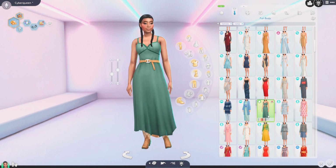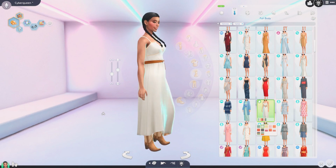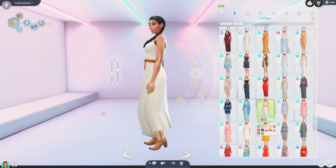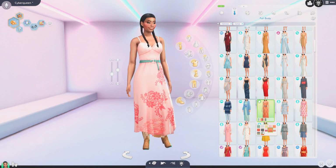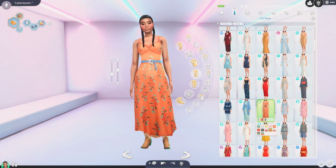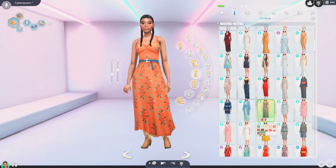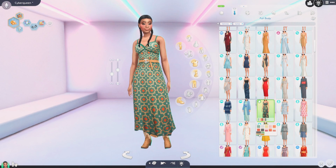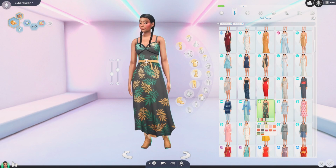This one? What is this? Oh, man. What was the name of that ghost pack? I can't even think of it. It's clashing with these boots, though, and those are EA boots. Those are not custom content. This is definitely country. Look at that belt. I forgot the name of the pack, though. But this is the pack that came with Bonhilda. But this looks country.